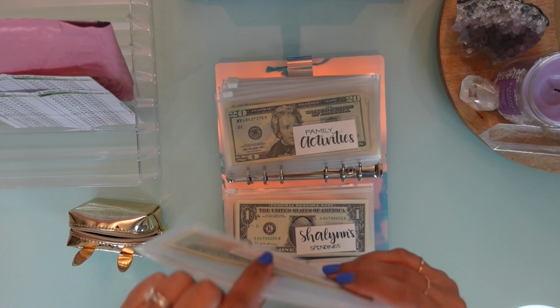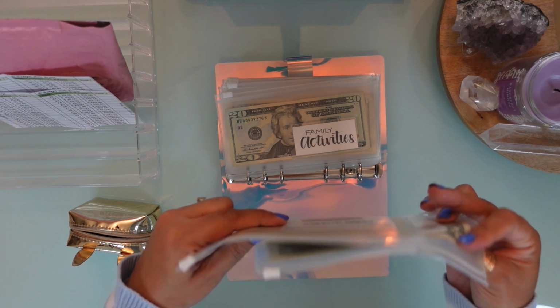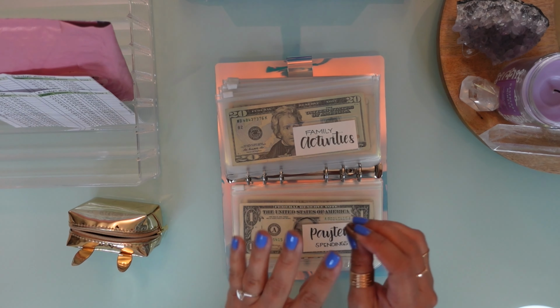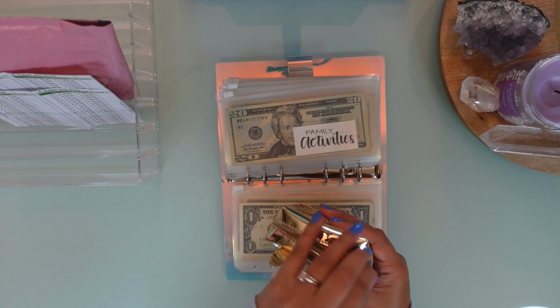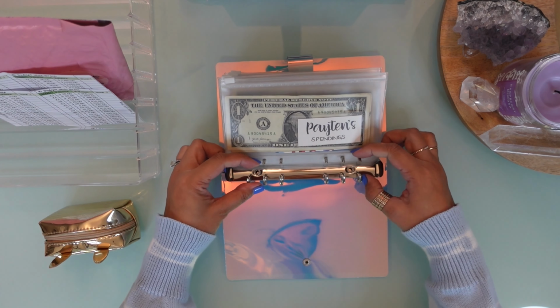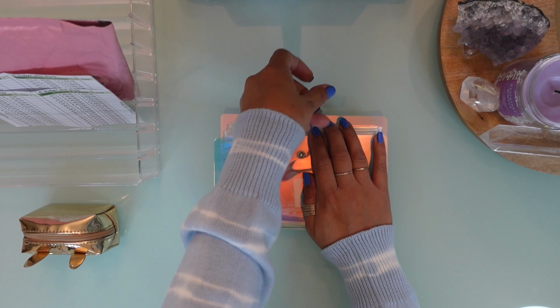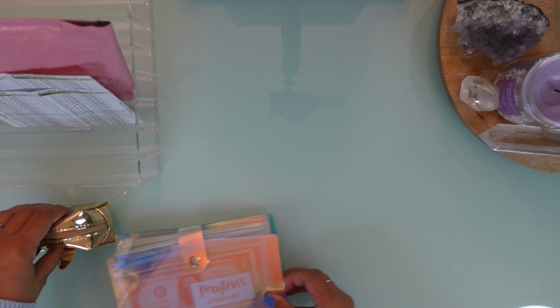And I also have their gift cards back here as well. So they get gift cards for birthdays or what have you. It's kind of a nice way for me to keep track of how they're spending and how much they are spending. Okay. So I'm gonna go and add their folder in here. All right, I'm gonna go and close this up. I'm gonna set this off to the side.